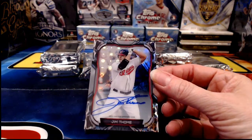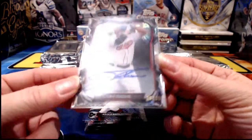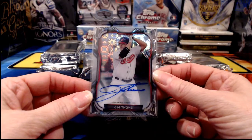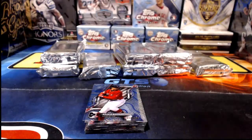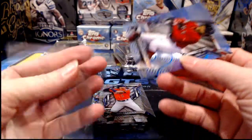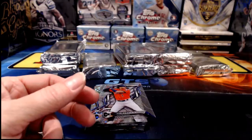Indians, are you kidding me? You get a second Jim Thome. Not just 1, but 2. Numbered to 99. That's excellent luck if you happen to have Cleveland. You're doing very well tonight with the Indians. Mookie Betts to 150 for the Red Sox.